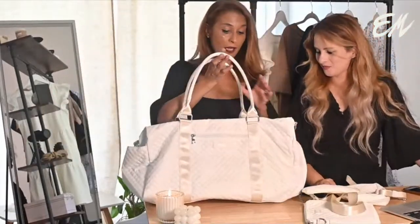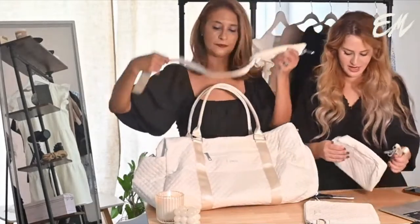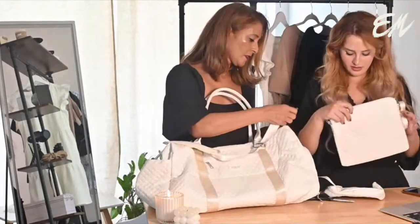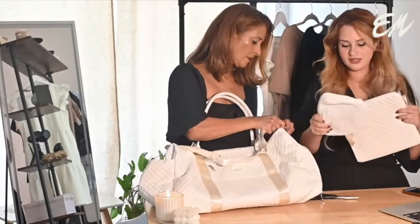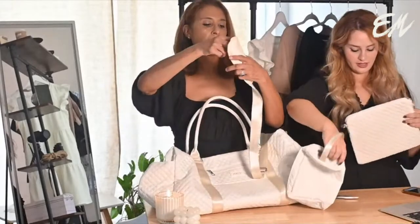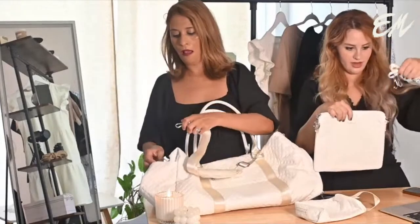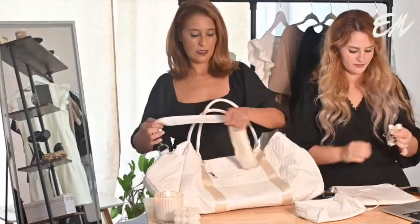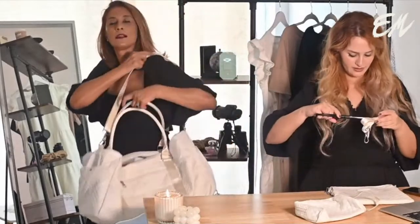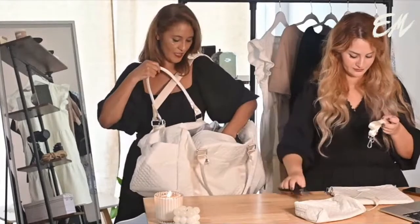Oh, wow. Okay, what is this for, Sharon? This is like a pouch here. You can put all your toiletries in here, and you have this wrist handle, and then here, this is the cross body bag. So you have the handle for this. Look, the straps. I'm so ready.